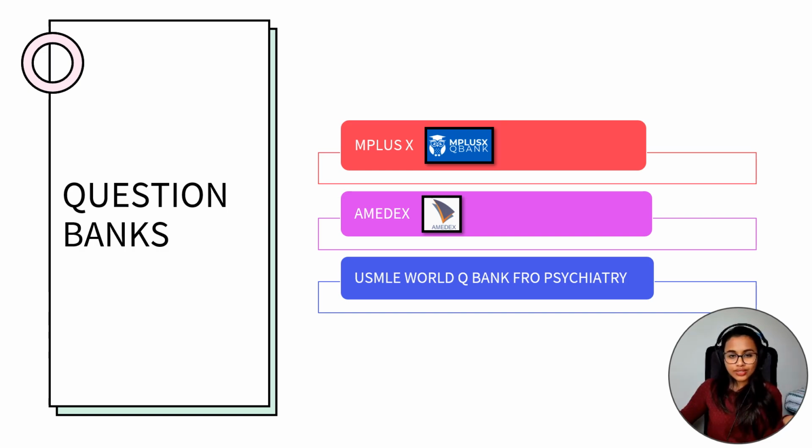Now, reading through the textbooks, going through the websites, having a grasp and the knowledge of the topics is not enough. You need to know how to do the A-type MCQ questions, and you need to manage your time, and that's the most important thing, time management. So these are some of the question banks that people preparing for AMC use. You have the M+X, you have the AMEDX, and sorry, this is actually the USMLE World Bank, but this particular question bank was really good to understand concepts of psychiatry, because psychiatry has to be learned in a more vast way than how we learn it for undergraduate studies.